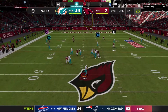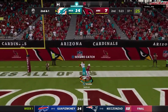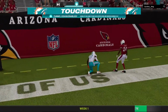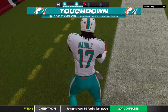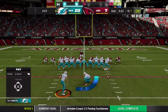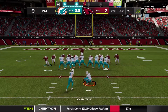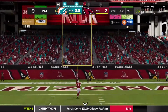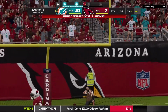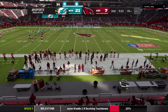Second and 1. He lets this one fly toward the back of the end zone. That is caught by Waddle. Touchdown, Miami. Jalen Waddle, already his second touchdown here in this opening weekend. And the Dolphins are able to grow their lead. Extra point up and good by Sanders. And it's now 21-7.